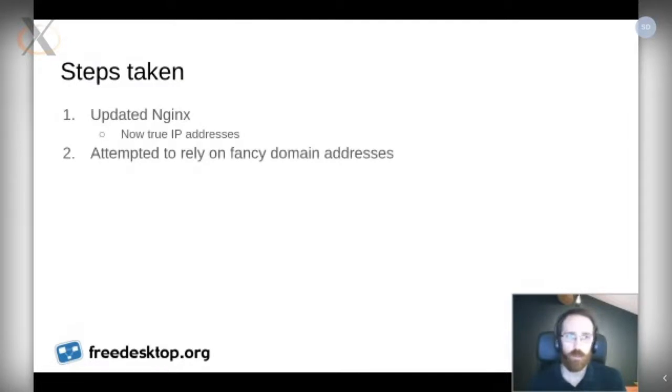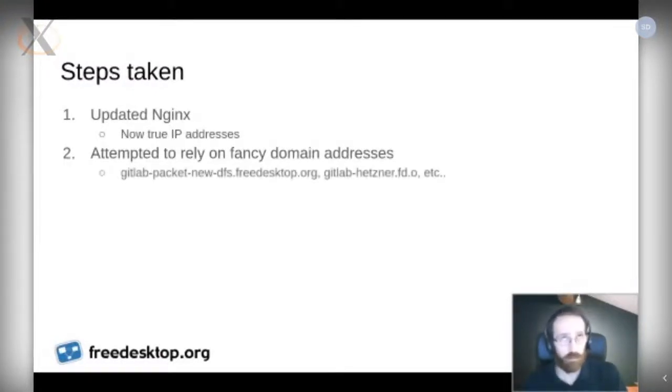So once we had the true IP addresses, we could try to do something with the tool that we have. And the tool that we have is called Prometheus. It's a tool on Kubernetes that does some metrics scanning and everything. And so one solution was to rely on some fancy domain addresses and say everything that goes out to the CI farms would actually use a different domain address than all of the rest.